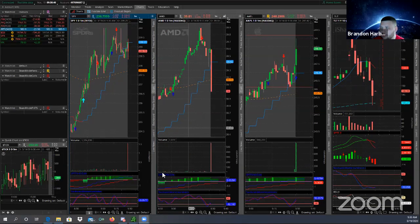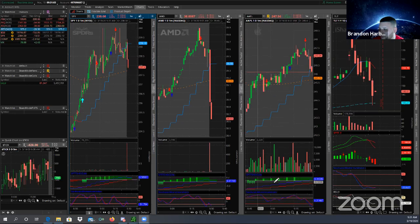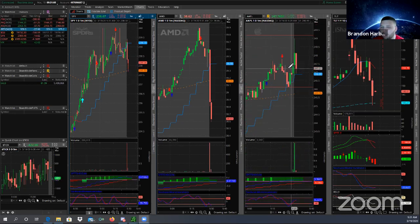AMD, same thing. We have a momentum push to the upside. Blue arrow. Also Apple. We are also trending up. We got the momentum push to the upside. So if we get a blue arrow, that's a good quality signal.